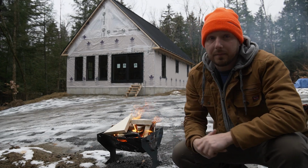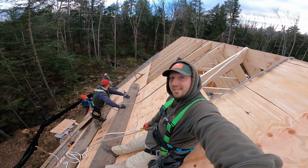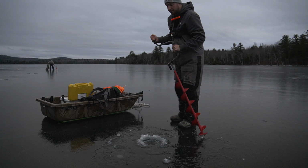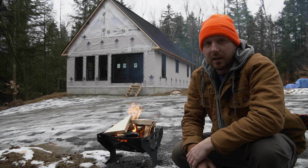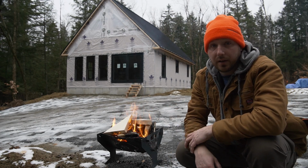If you guys haven't been following along, we're building this cabin right behind me here, right next to the lake that I grew up on, and we're going to be using it as a family camp. We're going to be using it for fishing, hunting, and just filming some content for the YouTube channel. And I'm documenting the whole build. So if you guys want to see more videos in this series, I'll leave a playlist right up here with all the videos in there.